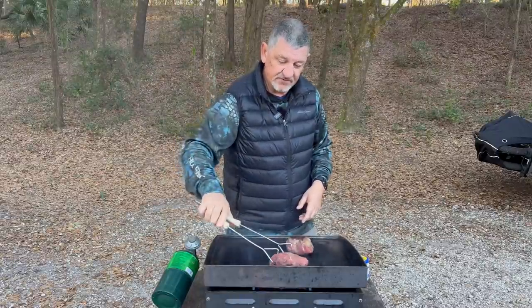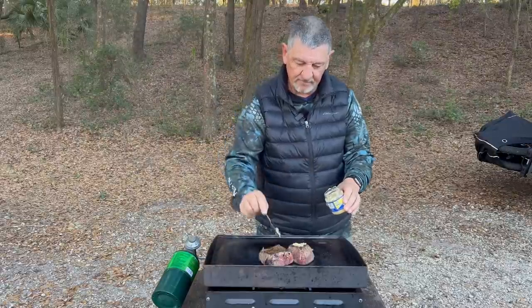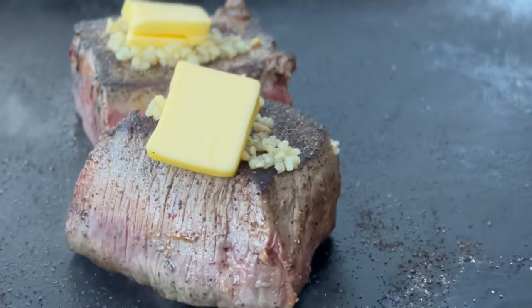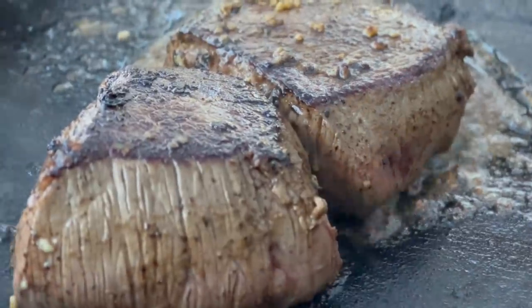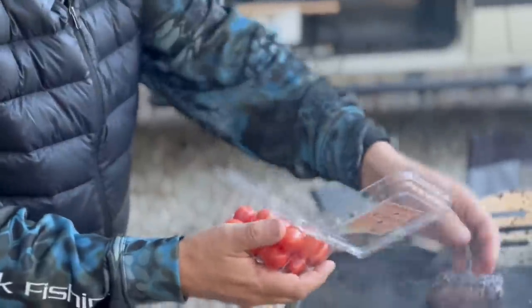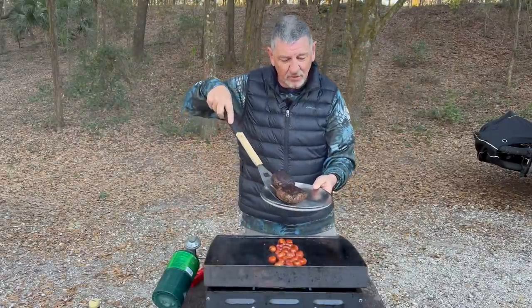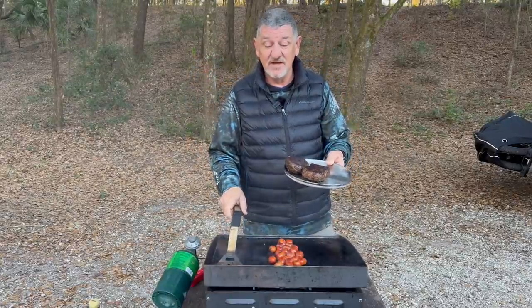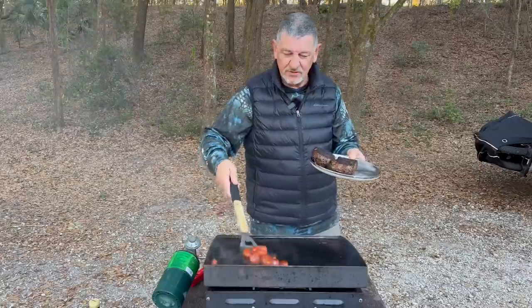One side's seared, let's turn it over. We'll drop a little bit of minced garlic on top of each one, and one little pat of butter. Put a little oil down because we're going to cook the tomatoes now. Steaks are up to about 130 degrees, and since we're going to cook them a little bit more later, we're going to take them off right now. And man, they look good. We'll slice them up into thin slices, and we'll let the tomatoes continue to wilt a little and cook, picking up all of that juice from the steak.